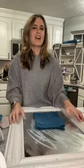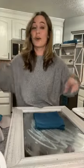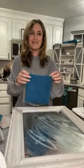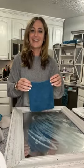Your windows and your mirrors, and your hubbies or boyfriends or partners or whatever, they'll be like, oh, what is this? What did you get? And it's like, go clean the windows or go clean your car windows and you will see how amazing this is. That's what I used to do at home parties with the husbands. They're like, okay, fine, it looks really good.